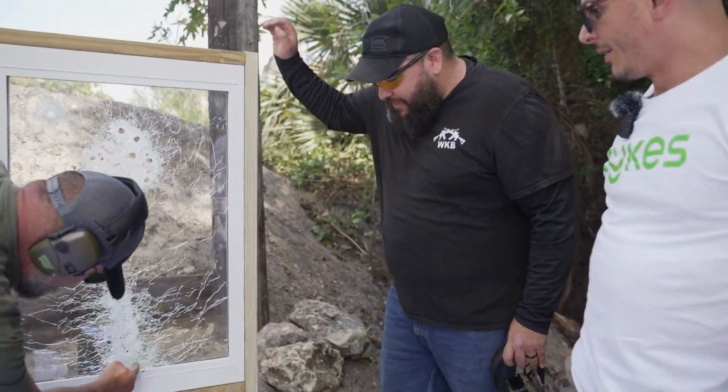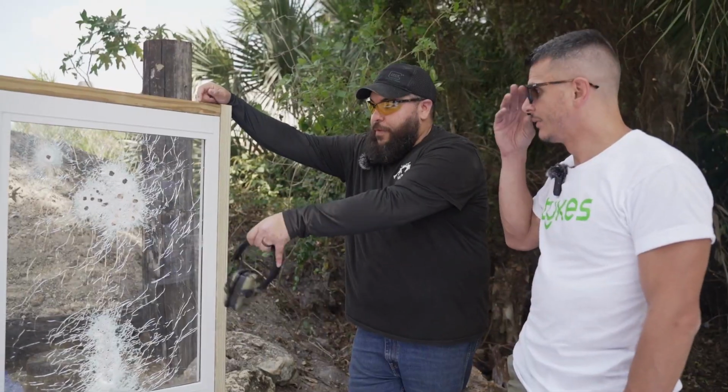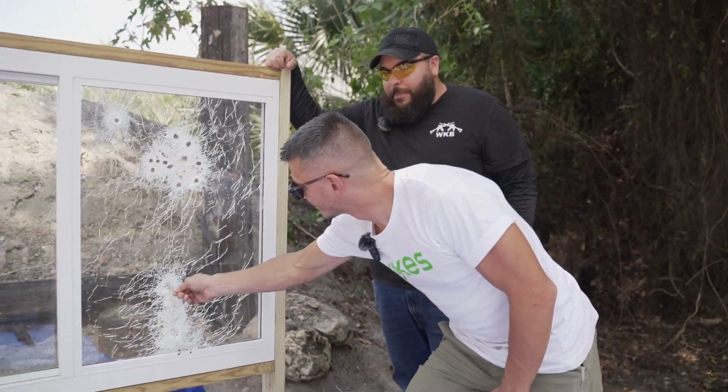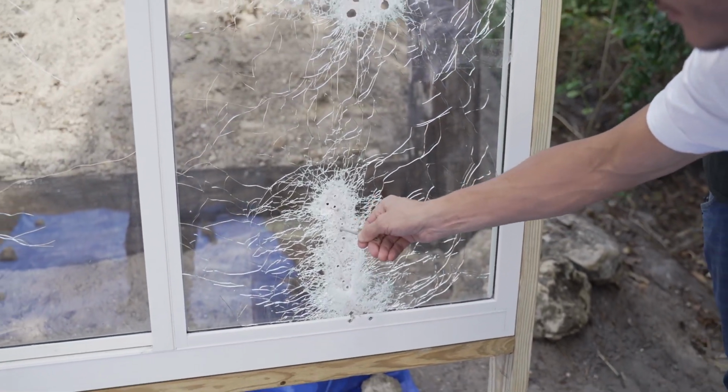This is the most damage though from one round. Man, look at that. This is wild. You're over 30 rounds right there. That's standard capacity for an AR-15, but over 30 rounds, you're still not penetrating through. Bad guy is losing for sure. Someone's gonna find out and stop him.